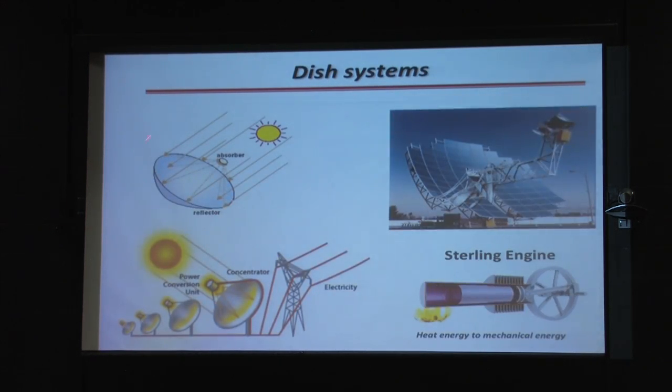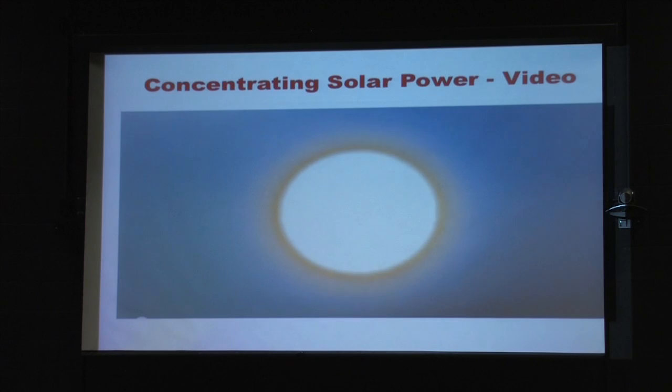And there's a dish system. In this case, you have a satellite like this, right? And it's concentrating all the sunlight over here. And right here there's a Stirling engine. And in fact, you're going to get a demo of that later on today. Basically, it's got a fluid with a hot end and a cold end. And this medium can be a gas or a liquid, which expands and contracts and moves and can actually create mechanical energy from heat energy, which can then drive a turbine to make electric energy.